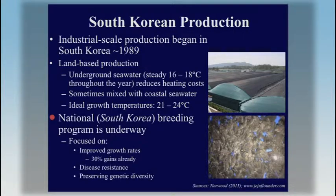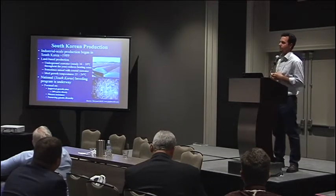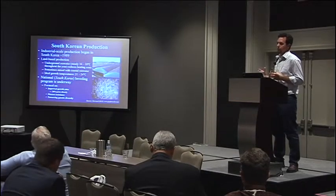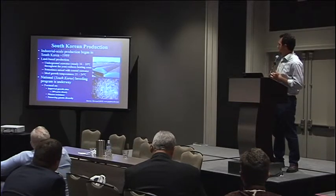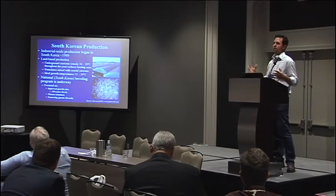South Korea has a national breeding program that's been underway for a little while now, focused on improved growth rates. They've seen about 30% gains already, and it also focuses on disease resistance and preserving genetic diversity. So this is highly relevant to some of the discussions we've had already today in terms of the challenges of working with wild broodstock or F1 broodstock. We have an advantage here in that there's been a significant amount of research on selective breeding with this species, and that has translated into very high performance for this fish in an aquaculture setting.